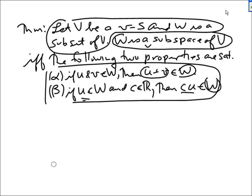Whatever property we have, it's true in V. And since W is closed under dot and plus, we're going to stay in W. It's going to be true in W.